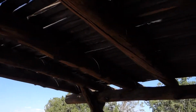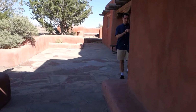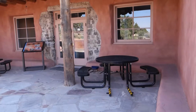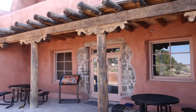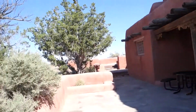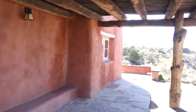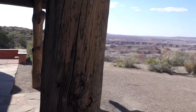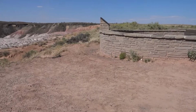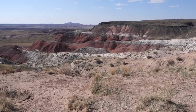Downstairs. Yeah. A lovely pagoda over our heads. Lots of shade. And pleasant surroundings. And here we have the back of the building. Extraordinary pew. Here at Whipple Point, Painted Desert.